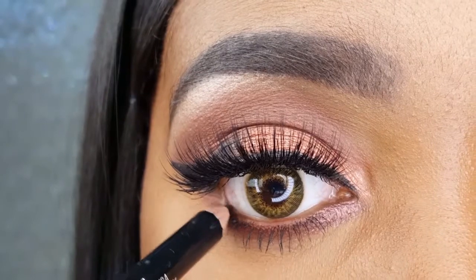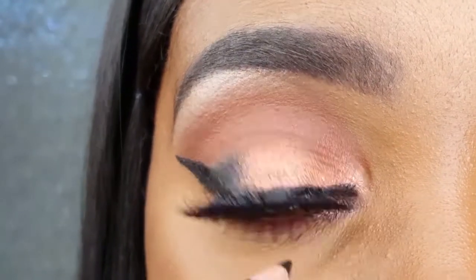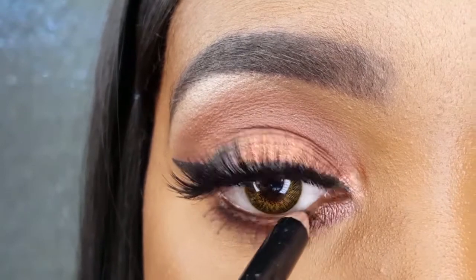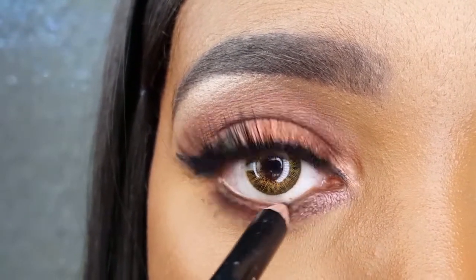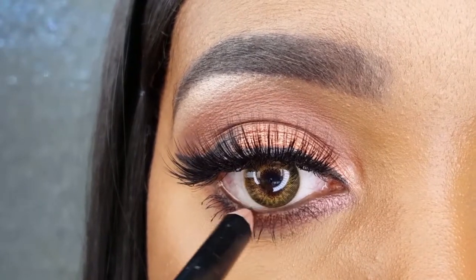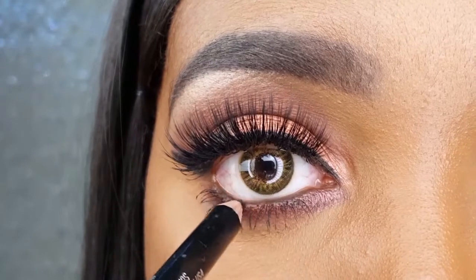I am lining my waterline with the eyeliner pencil that came in the set. I do not like this eyeliner at all. The pigmentation is terrible. The staying power is terrible. It came out looking more like a light gray than a true black.